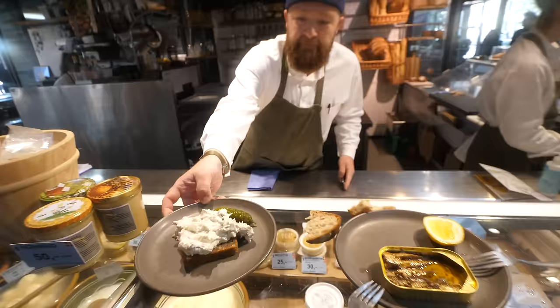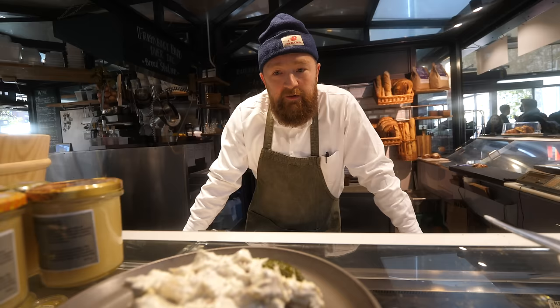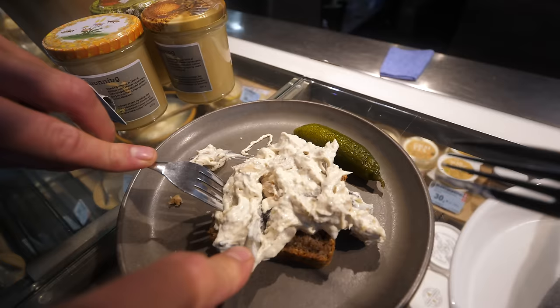So, thank you. Chicken salad on free-range organic chickens with pickled mushrooms, trumpets and chanterelles, gherkin on the side, as it should be, on good Danish rye as well, of course. This is a very Danish mixture. Very, very Danish. Thank you.